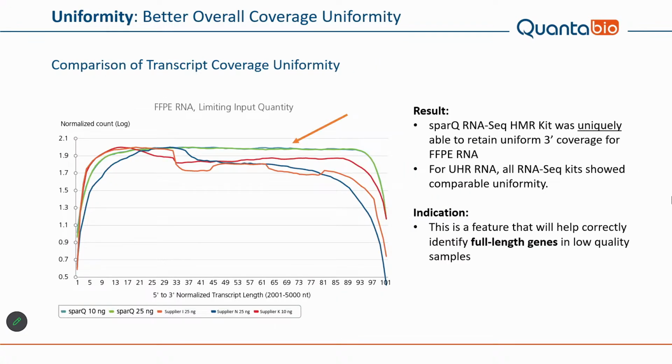Now, this is also some interesting data. Similar to our DNA-seq kits, our RNA-seq kits also show improved uniformity and better overall coverage uniformity. This again is looking at FFPE RNA with limited input quantity. Ideally, we should see a nice flat line with a steep drop at the extremes.